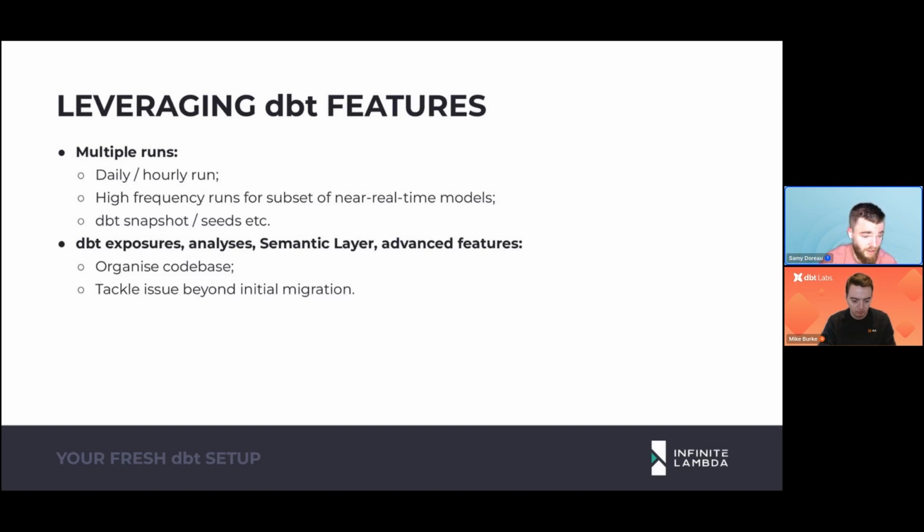So you have access to all these wonderful new features. And that's just a start, right? You've got analysis, semantic layers, etc. So you can then start really playing around with DBT.